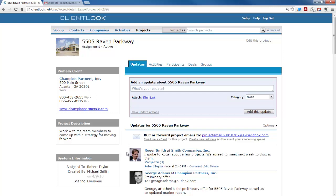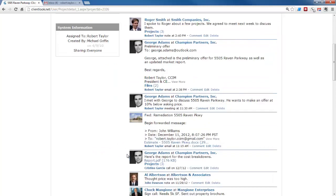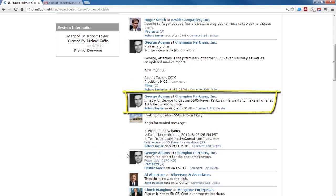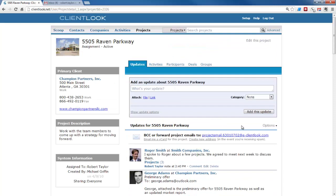Now just like with a contact record, the Updates tab of a project tells me everything that's going on with this project. For example, you can see in the top there my update that I added to Roger Smith's record. Down below that, you can see the email that we sent to George with the offer, including the two files linked to it. Now the update below that is the one that we dictated to the virtual assistant and asked them to associate to the project. And going still further on, we see the update that we forwarded while we were sitting in George's lobby that contains the remediation estimate, also associated to the project record.